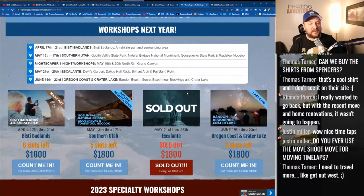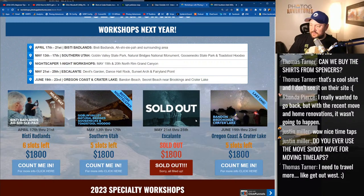Here are the workshop offerings for next year, but I'm adding an Escalante workshop. I've never done an Escalante workshop in June, and I'm going to do one where we can have an opportunity for panorama one more time. Right before the Oregon Coast Crater Lake workshop will be an Escalante one. And then for the first time ever, I am going to do a Southern Utah workshop that's 7 nights. The reason I'm doing 7 nights is because it's in March, which has an opportunity for inclement weather.